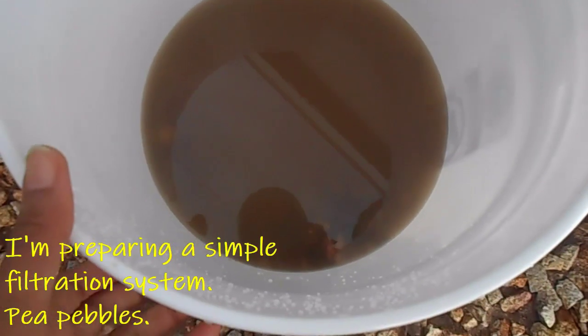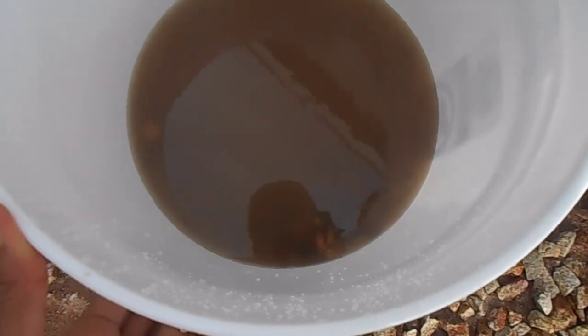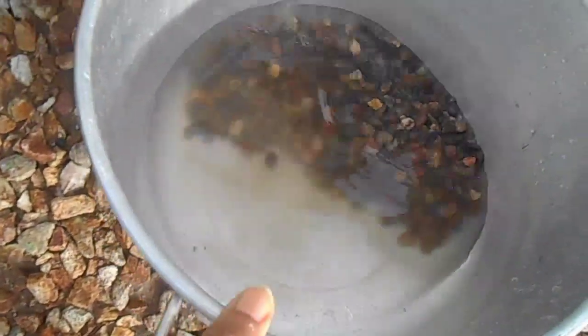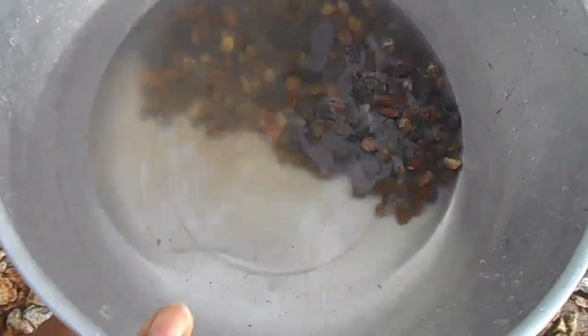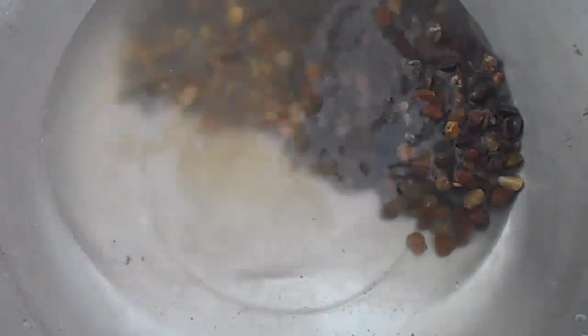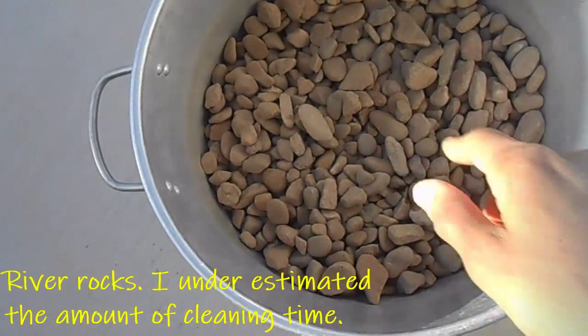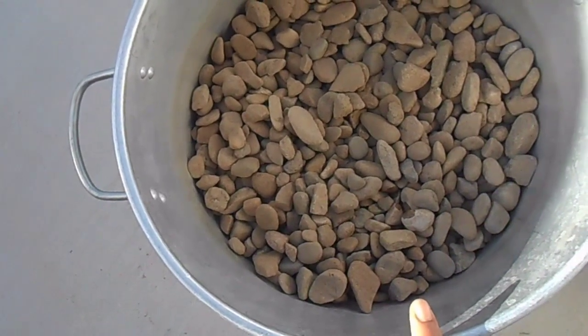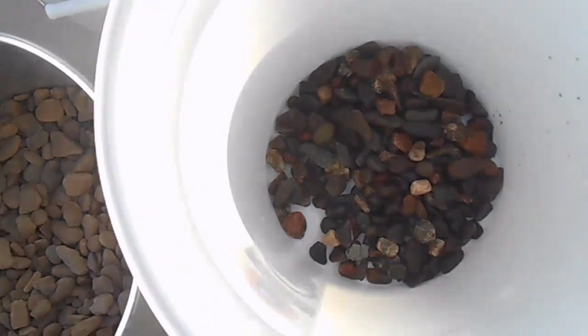Well, I'm washing the pea pebbles now. I made the mistake of putting too many pea pebbles in the bucket at once, so I got another pan and I'm washing it, and as you can see, they get cleaner faster. On the river rocks, this is them dirty and that is them clean.